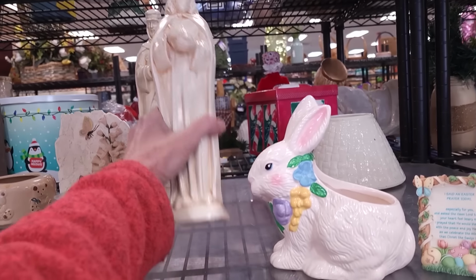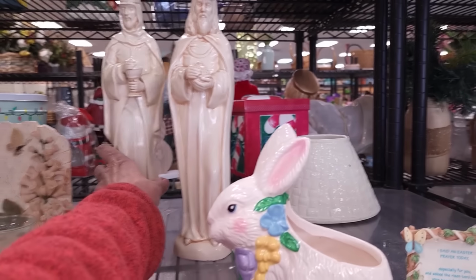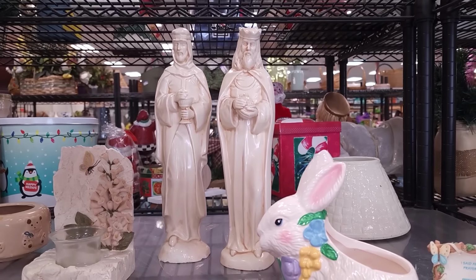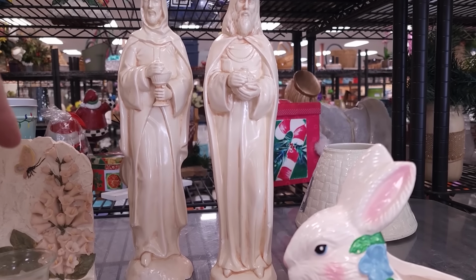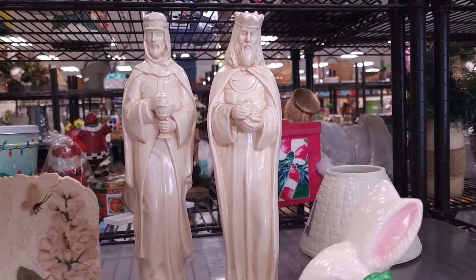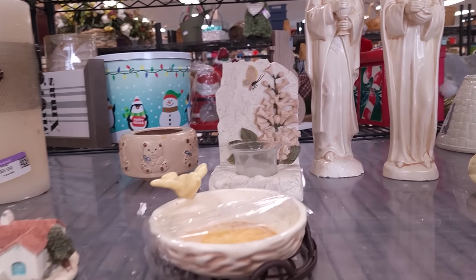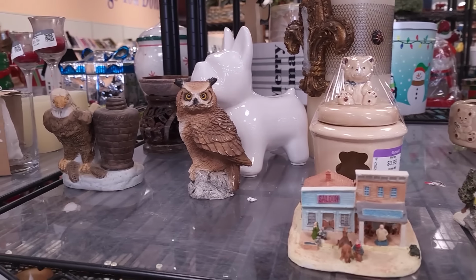See, we got some wise guys. Just two wise guys, though. They are missing the third wise guy. I always like, which one of these is frankincense or myrrh? Was it frankincense, myrrh, and gold? Is that what the three gifts were? But which guy is carrying which? That's what I always wanted to know.